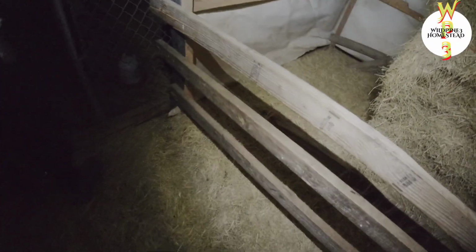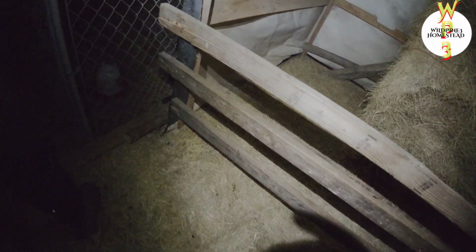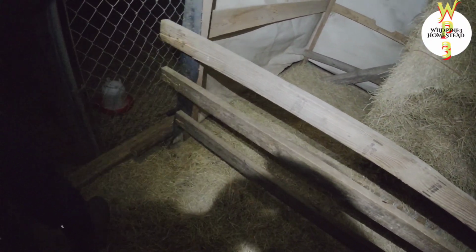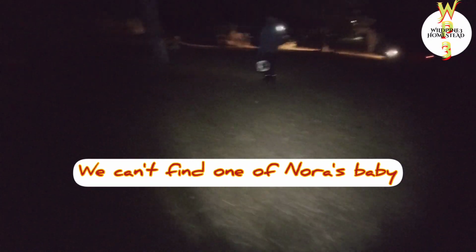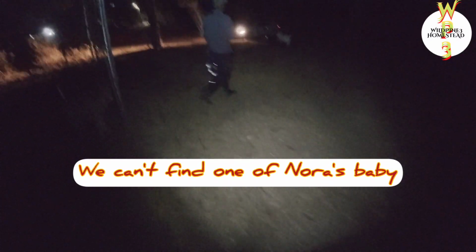All right, family, we just got back from the auction, and it's about 10:30. We just came into the goat pen to check out the animals, and for some reason we can't find one of the nanny's babies. So we're walking around trying to see if we can find her, and that's Nora's baby. We're just walking around trying to figure out where she is. I wonder if something happened to the baby. And they're only, how many days, babe?